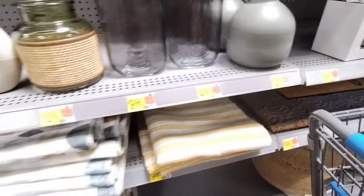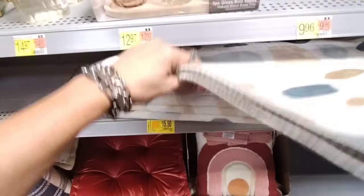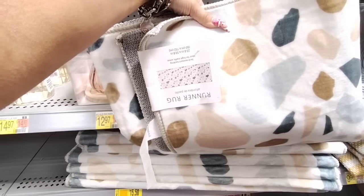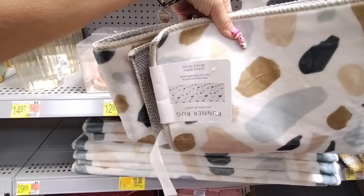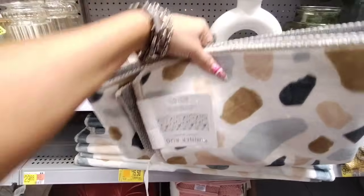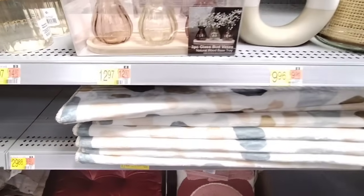All right, now I'm going to come back this way. And these are $15.50. Let's take a look. This is the runner rug, and this is going to be 23.6 inches by 59. So it's actually a nice size runner rug, and it was $19.97. So, again, another item on clearance, $15.50 for that.